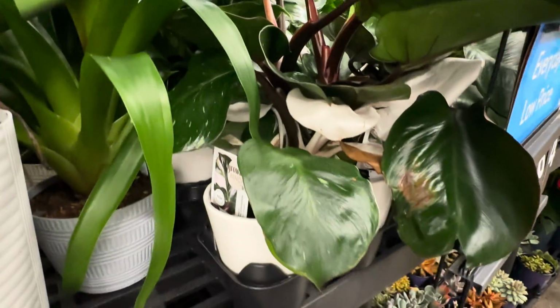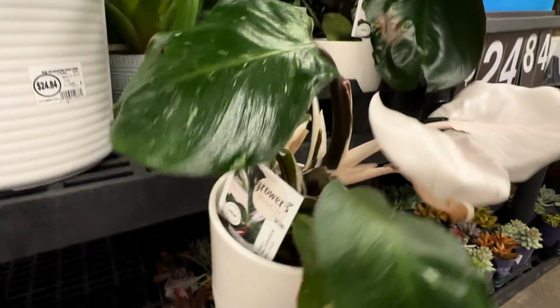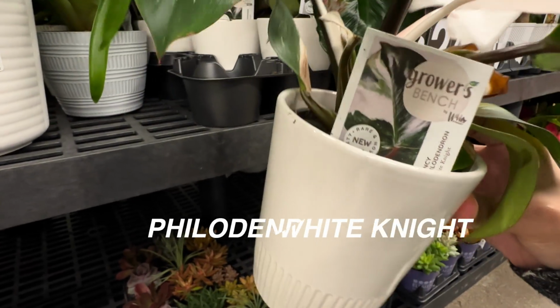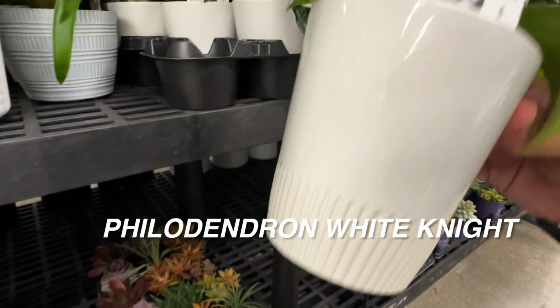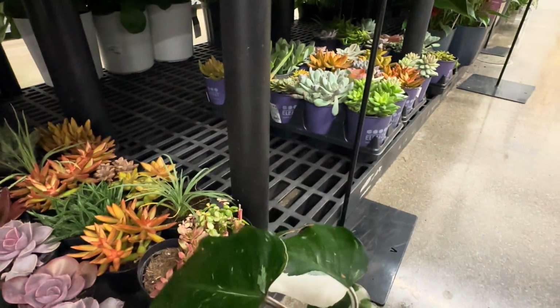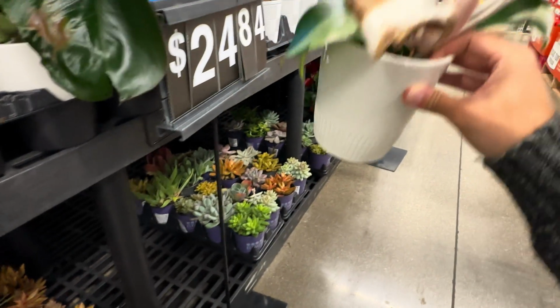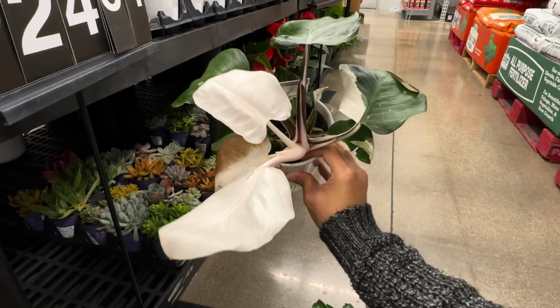And it looks like this Walmart just literally took out their plants. And okay. So this is by Growers Bench. I'm not sure if this is with Costa Farms, but look at this. This is, oh my goodness. This is a Philodendron White Knight. Look at that. Look at that white leaf.